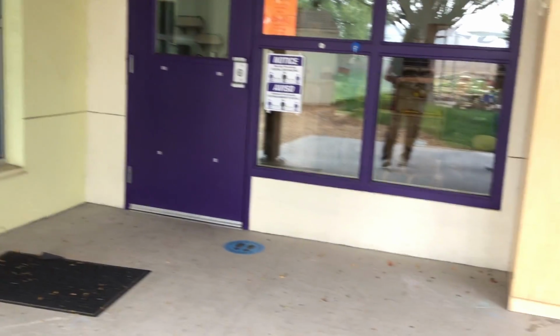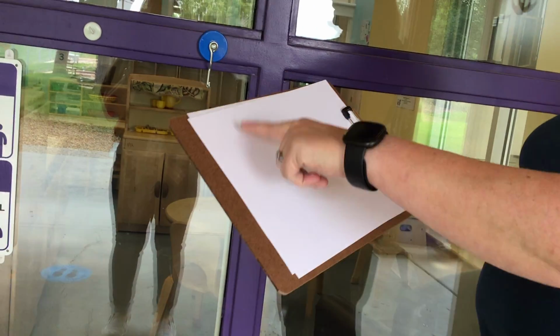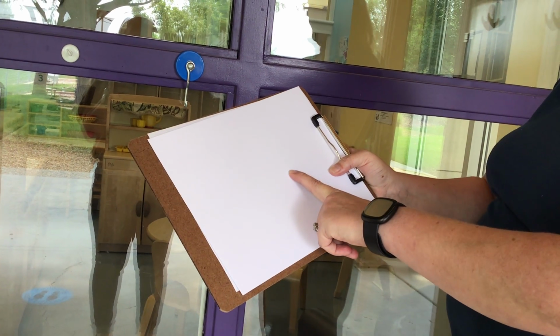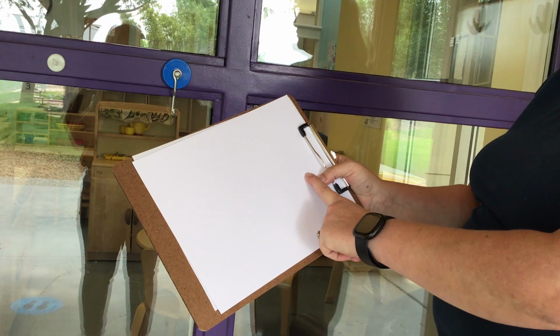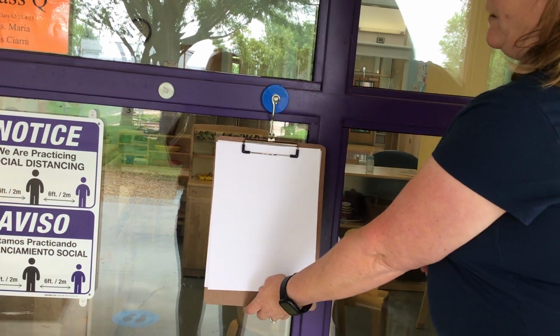And outside each of the doors will be a clipboard that will have the children's names on it. You will find your child's name, and you will sign your name and what time you're dropping off. And then when you pick up, you'll sign your name and put the time on and what you're picking up. Then it will be hanging right outside the door for you.